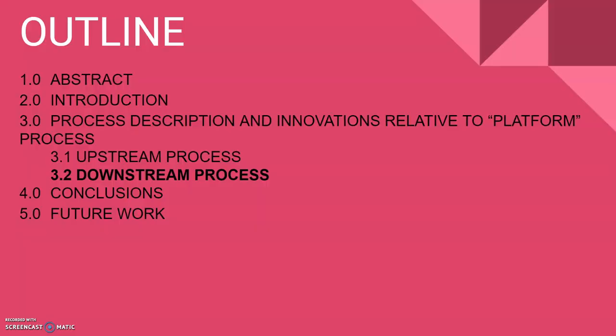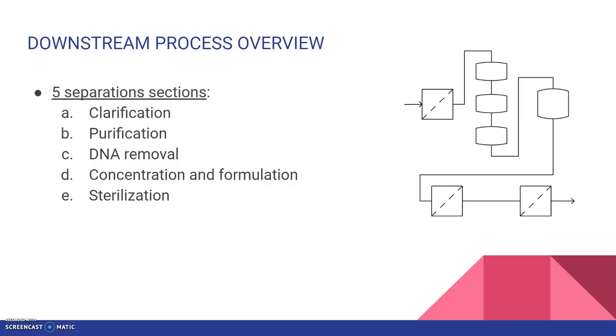Now we're going to be moving on to the downstream. The downstream involves 5 separation sections: clarification, purification, DNA removal, concentration and formulation, and sterilization.